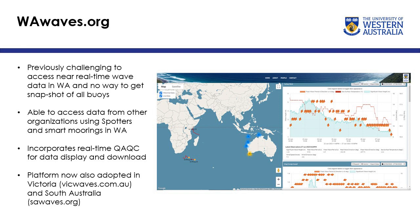And then there's been sort of wider growing use of spotters around Australia in general. So we've got partners based in Victoria and South Australia as well, each that are developing their own networks. And so we've been able to share this platform to allow them to actually also serve up the data in a consistent manner as well.